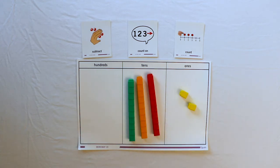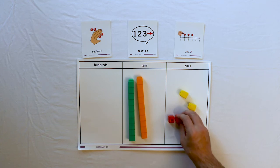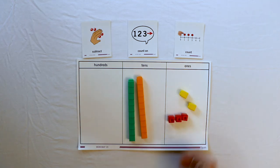Next, I will subtract the known part, which is 16. We don't have enough in the ones place, so we will have to regroup a set of 10 from the tens place.